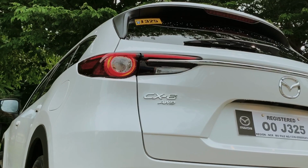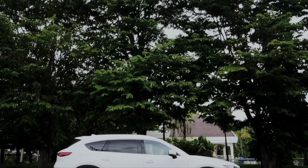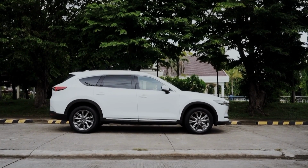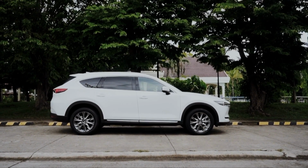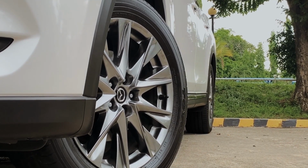From a design perspective, panalo na tong Mazda CX-8. Just take a look at that gorgeous long hood, and those beautiful 19-inch gunmetal alloy wheels which perfectly fit into those wheel wells without any unsightly wheel gaps.